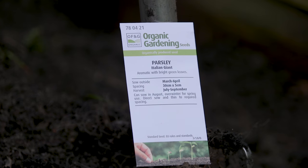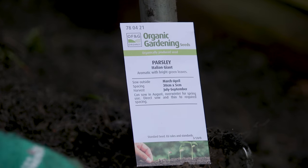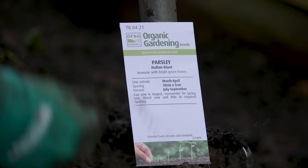But we'll see. I'll just plant it, see what happens. Same again, parsley. Sow it in March to April and you harvest it in July to September, and I'm always using parsley, so I figure I'll just try and keep that going as long as possible, because it gets through quite a lot of herbs.